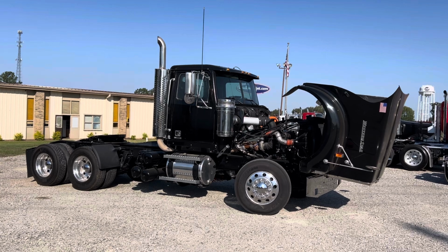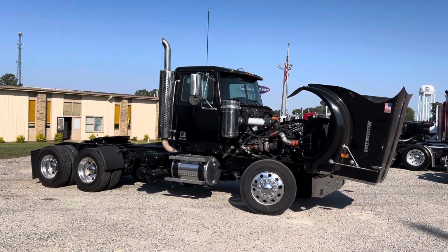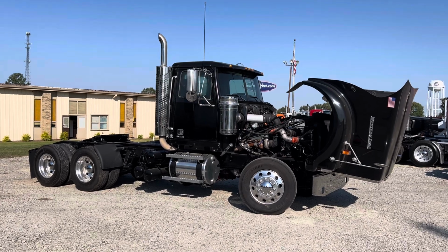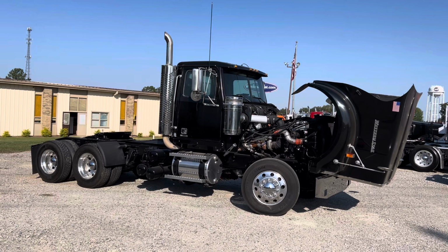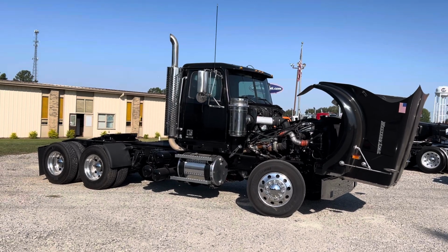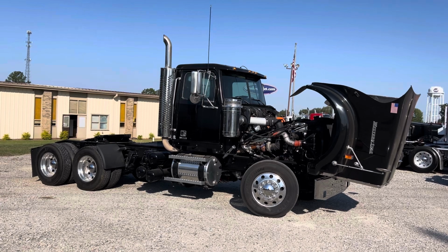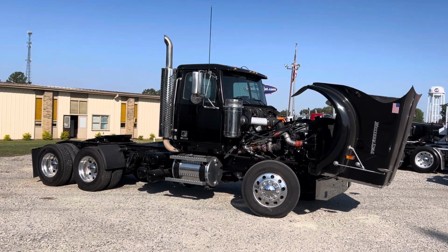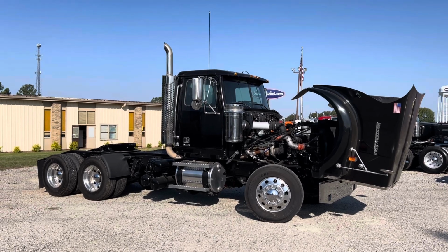I've got a 2020 Western Star glider kit day cab to show you. Factory built Lone Star. Put this one along with the other two that we have just like it together. Reman Detroits when they put them together, all well done. This particular one's got a 12.7, 10-speed, and 294 on the miles. Got a couple other ones with 250 and 280 on the miles.